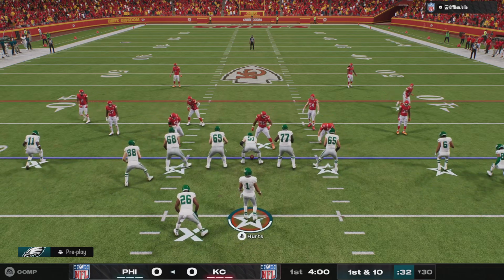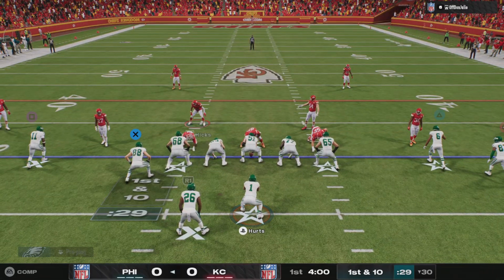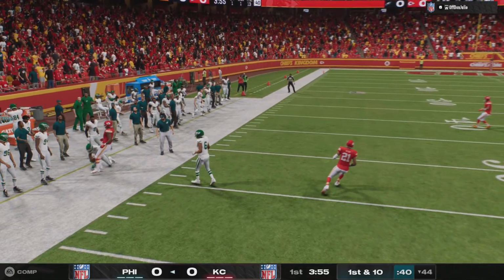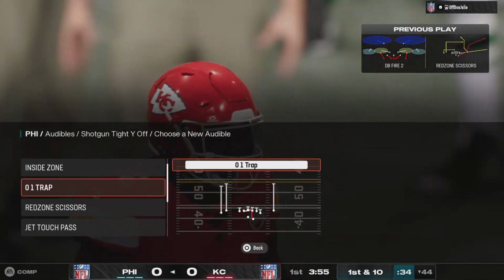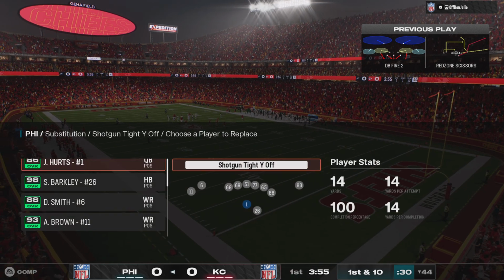So 1st and 10 now from the 30. First play, and Hurts looking to throw it. Toward the sideline, and look at that catch. Dragging the toes, and that's going to be a first down. Well done. 14 yards there on the first play from scrimmage. Nice little nifty play for him there.